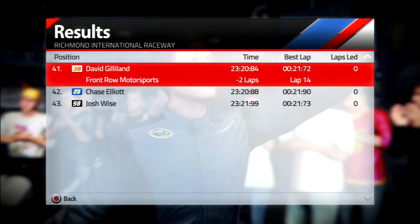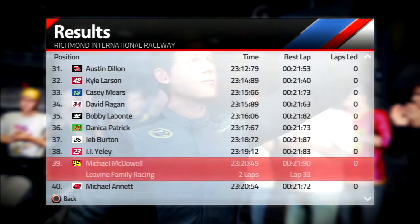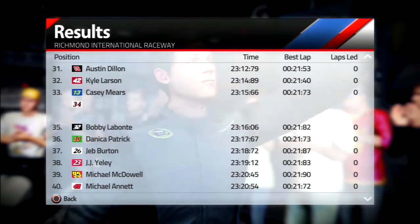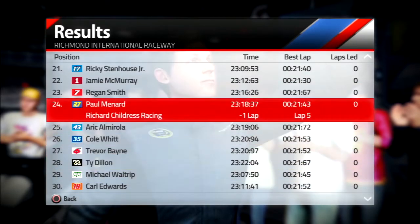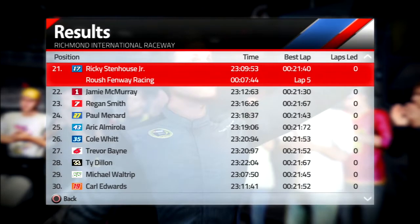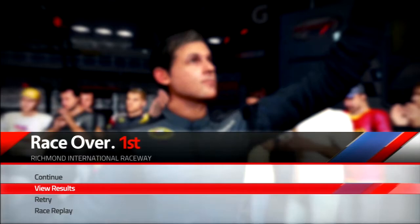David Gilliland, 41st, 42nd, Chase Elliott, and 43rd in last place is Josh Wise, two laps down. Let's see how many cars actually finished on the lead lap. And it looks like the car's one lap down. Okay, so 21 cars finished on the lead lap. Ricky Stenhouse Jr. was the last car on the lead lap. So, yeah, pretty good turnout if I might say so myself.